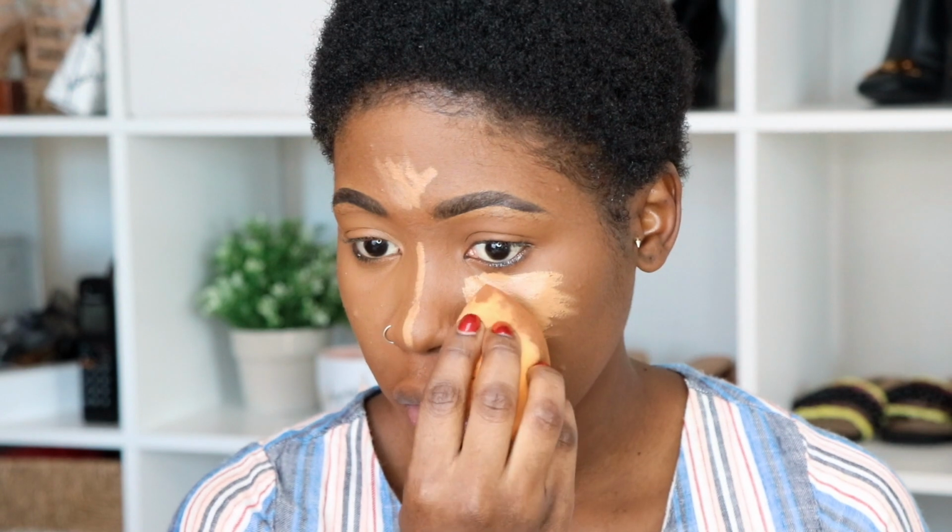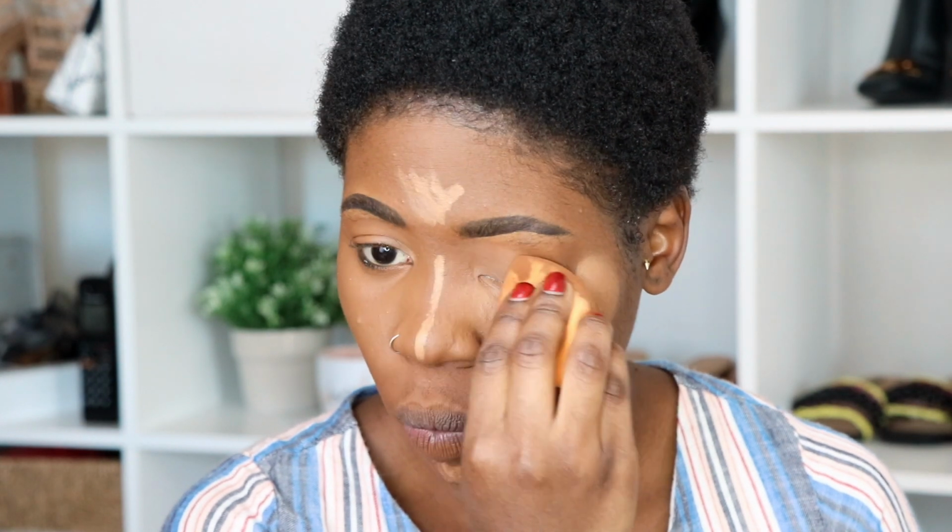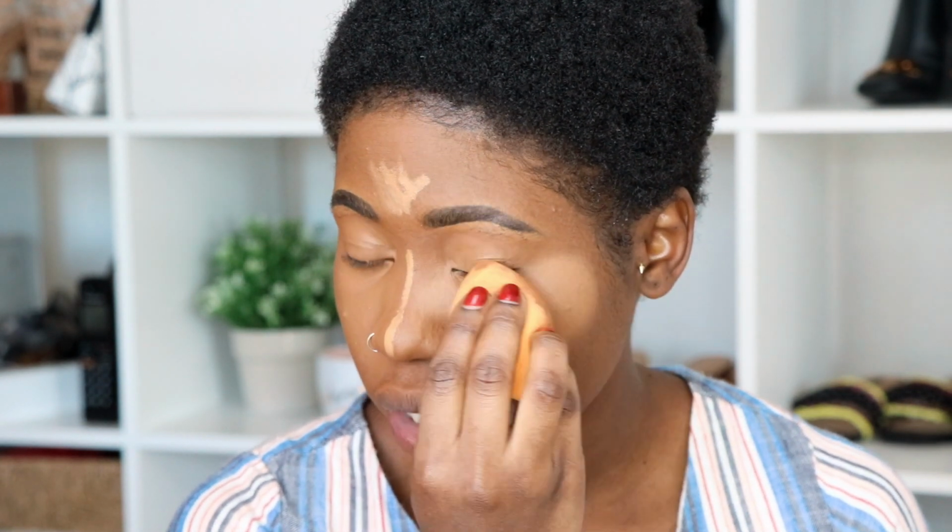So I did full coverage for the foundation because you know how my skin has been breaking out? I wanted to hide all the breakouts, so I went full coverage. I wore the Clinique foundation, the Stay Oil Free. When I first got that foundation, I didn't think it was buildable, but it really is buildable, and if you want a full coverage look, it will give you that. They say it's medium coverage foundation, but I do get full coverage with it, so I guess it has that option for full coverage.